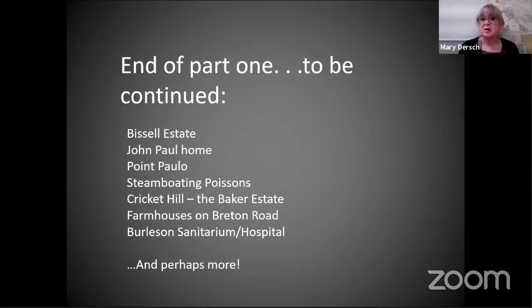So this is the end of part one, which will be continued. In part two, some of the things that will be included would be the Bissell Estate, the John Paul home, Point Paulo on Reed's Lake, fantastic. Steamboats and their homes and where they lived and what they did. Cricket Hill, the Baker Estate, farmhouses on Bratton Road, Burleson Sanitarium Hospital, and perhaps more.